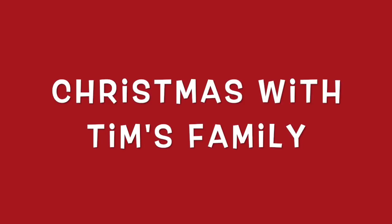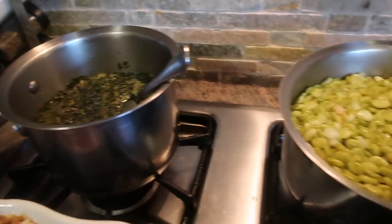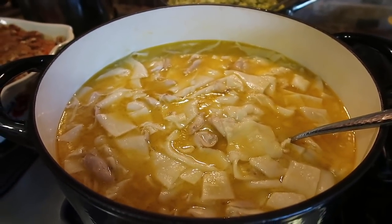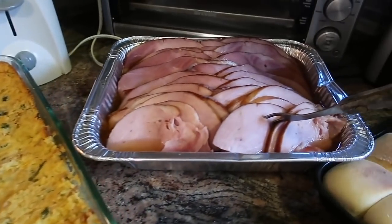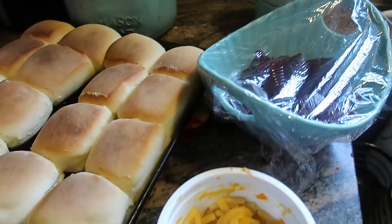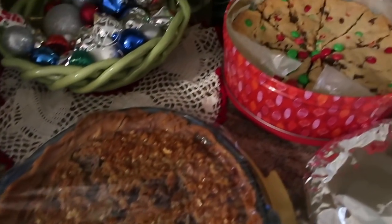We went to see Tim's parents and brothers and their family the weekend before Christmas. His mom went all out. She made a sweet potato casserole, turnip greens and butter beans, my favorite, a big old pot of chicken and dumplings, some of her world famous homemade dressing, ham and some yeast rolls, and then some cranberry sauce. And for the kids, we had some mac and cheese in little cups to make them happy, and the deviled eggs I had made. And another reason to love Christmas, all the sweets.